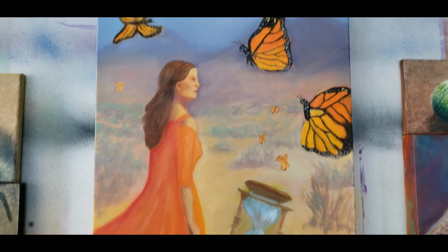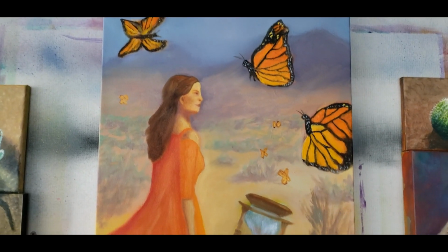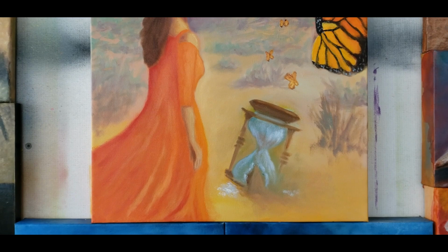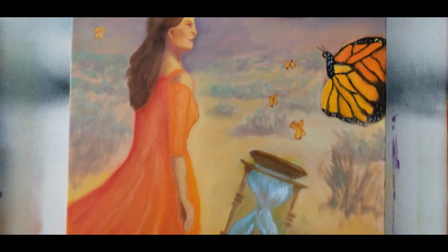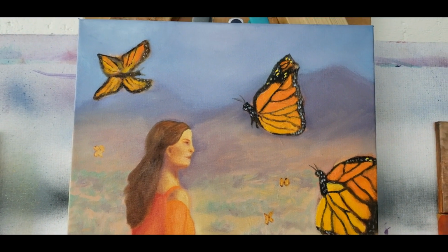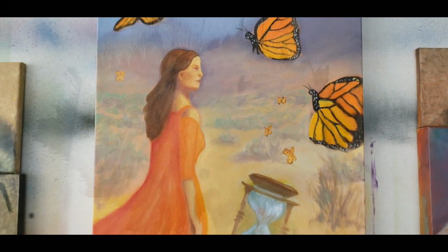And of course, the one I just finished, I don't know what it's called yet, but there's a lot of interesting things in it. So maybe you could suggest a name. I don't know. Anybody have any ideas on what this should be called?